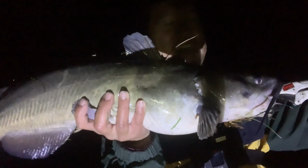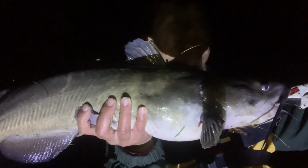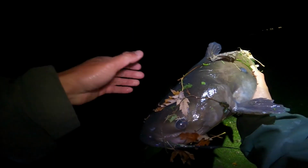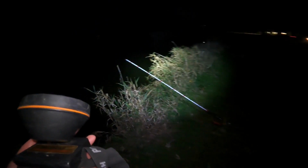Dunkirk, man. After dark, even when it's cold, a lot of catfish. Maybe I'll try fishing here in the winter, ice fishing for catfish, because there's a lot of them. This one's not quite as big, but still pretty good. See a fish. And it's going off. Nice, nice, nice. Didn't know how good Dunkirk was for catfish after dark.